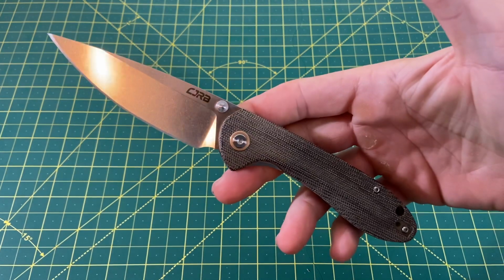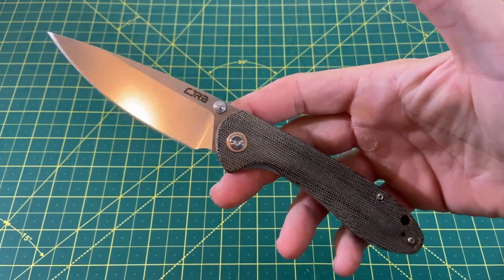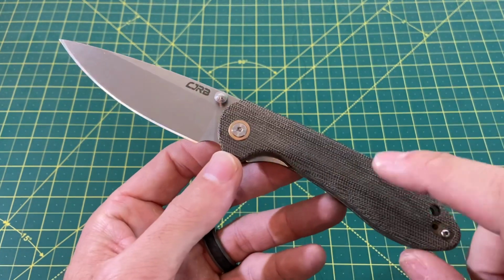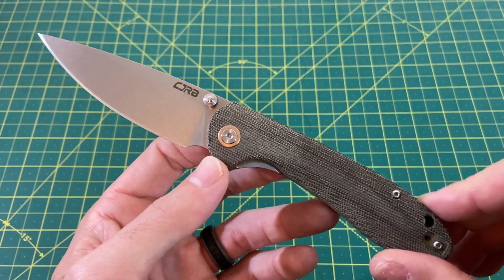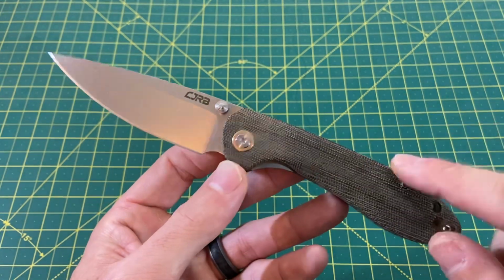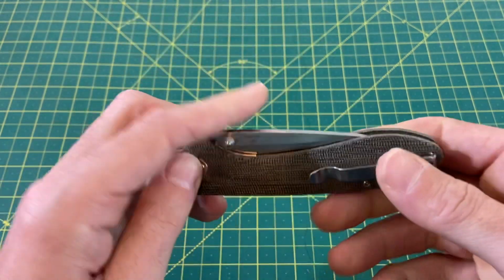There's really nothing to pick apart too hard on this knife. I want to say it was like $50-some, might have even been less. I really can't remember. It's been so long now since I actually reviewed this guy. I'm not even sure if the actual micarta version is available, but there's all sorts of versions of this guy available for actually less than what I paid for this one. They're in like the $35 to $40-some range. So excellent knife for the money. Highly recommend checking this one out. It will of course be linked below as well.